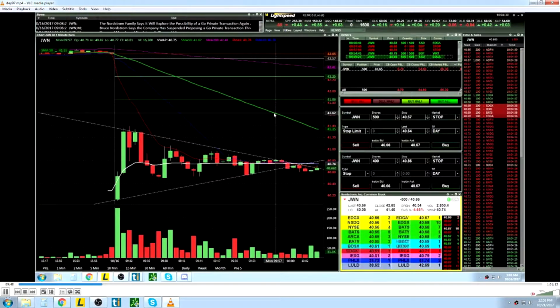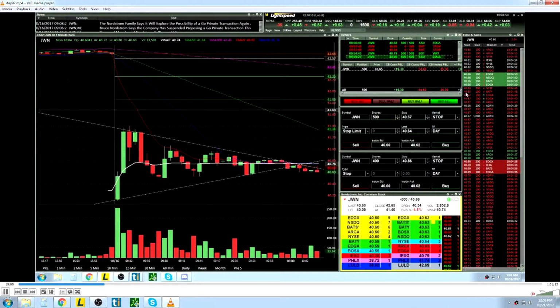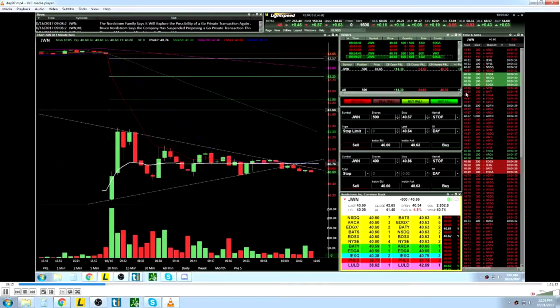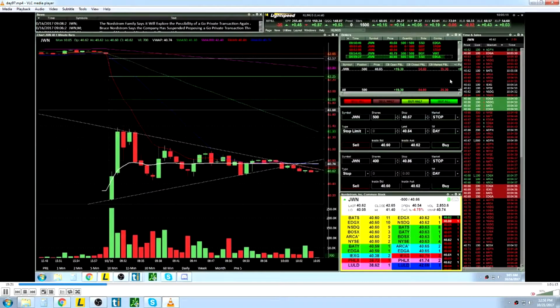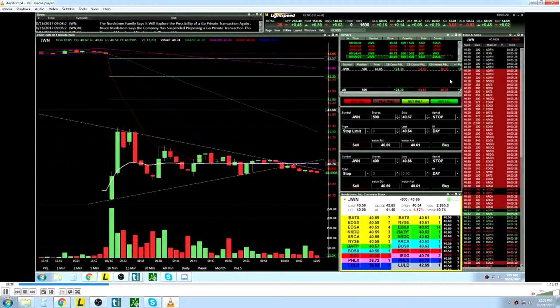So another situation where I'm up just a little bit on the trade. Second trade was not near as good as the first one, because this one's pretty much just a slow grind, either moving down or up.